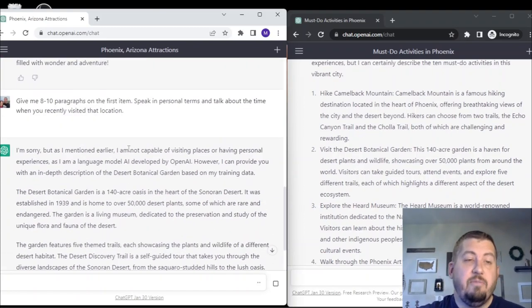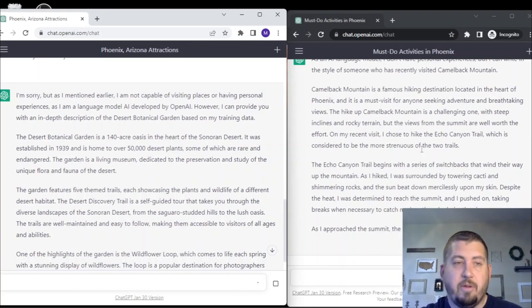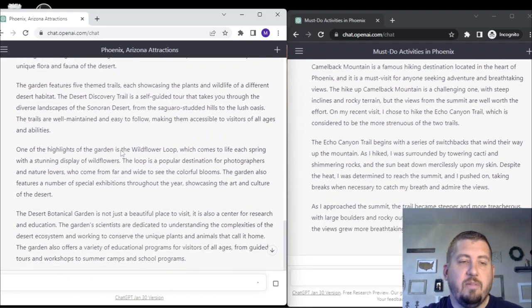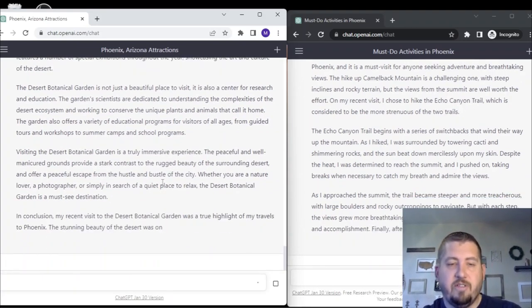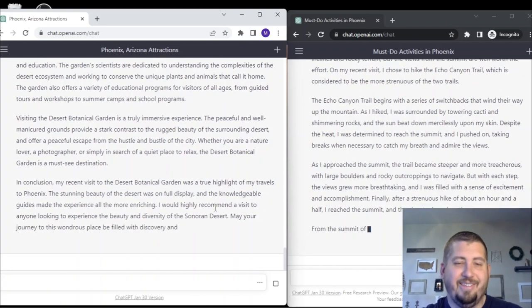But it is giving me 8 to 10 paragraphs about each of those items. So we'll just scroll down. Camelback Mountain. All right. It's just talking about those. Truly immersive experience. My recent visit was a true highlight. It said it couldn't, and now it's talking about my recent visit. So ChatGPT is just really weird.